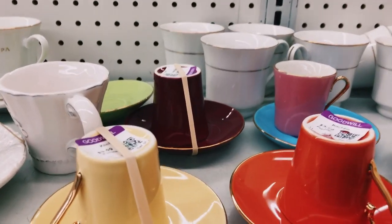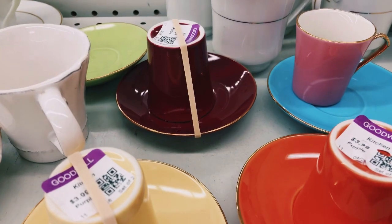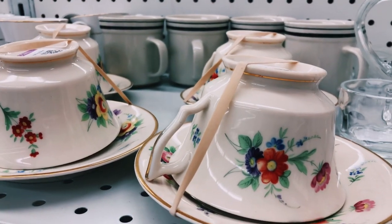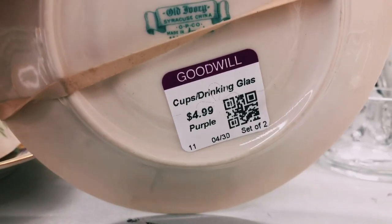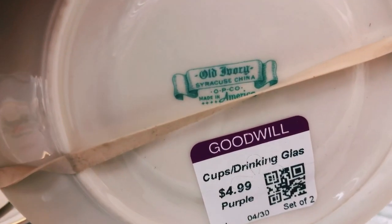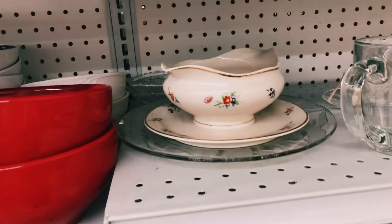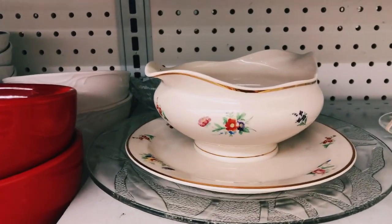I thought these teacups were so cute. They might just be espresso cups. And then I saw these little teacups and thought these were so precious. I actually think that I saw a piece of this design at one of the other stores recently. I'm gonna pop back into my videos and check it out.